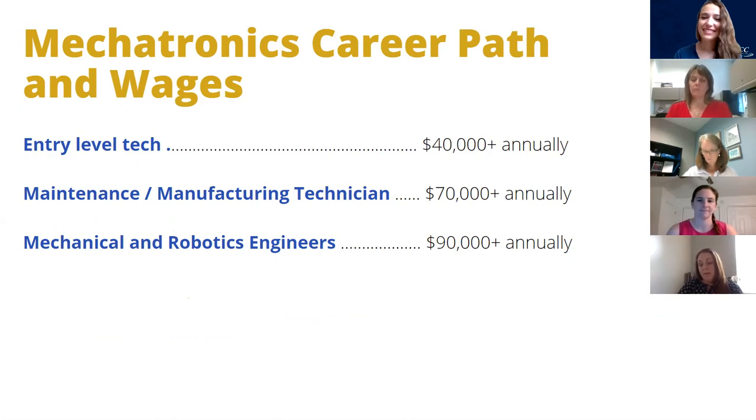Even right now, you can drive through town in Warren County and you can see the signs that are posted now, hiring and bonuses and things like that. There's a lot that employers are willing to do to get you through that door.